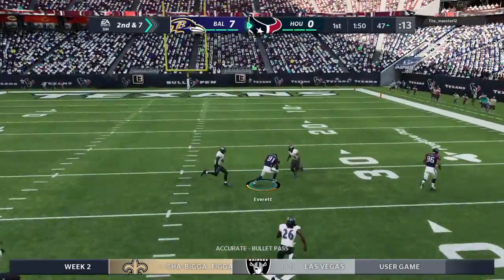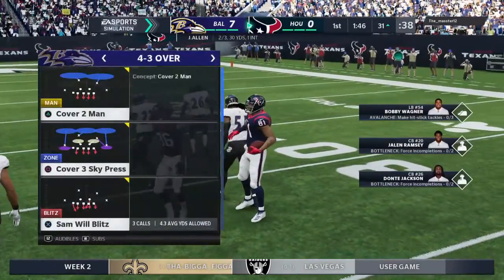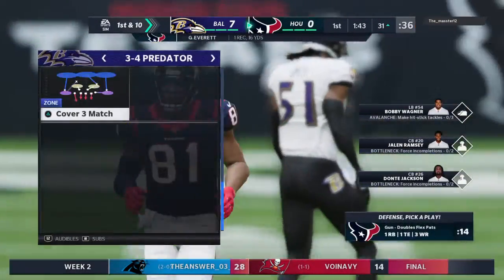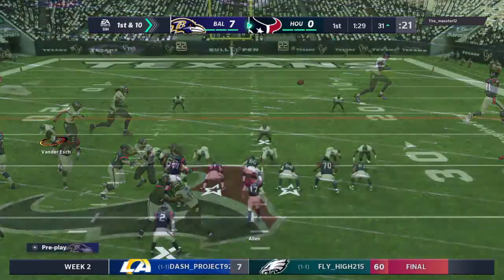Working out of the shotgun. Here's Allen. That's caught by his tight end, Gerald Everett. And he's going to be taken down with the 1st down at the Ravens' 31-yard line. 16 yards, a 1st down. At the 31-yard line.